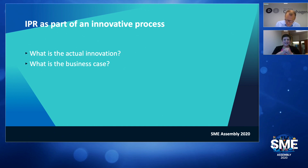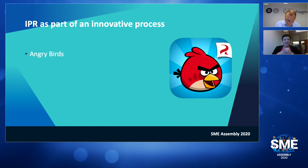And moving on to the next slide, we have the Angry Birds case. The Angry Birds is created by a Finnish company creating computer games, and the Finnish company is called Rovio. And they actually started out with what you could look at as a really forward-thinking intellectual property strategy. If you look at Angry Birds, there are computer games, and computer games are protected through copyright protection. So that's the easy case.